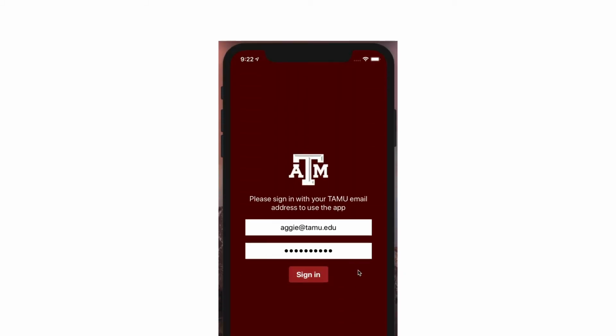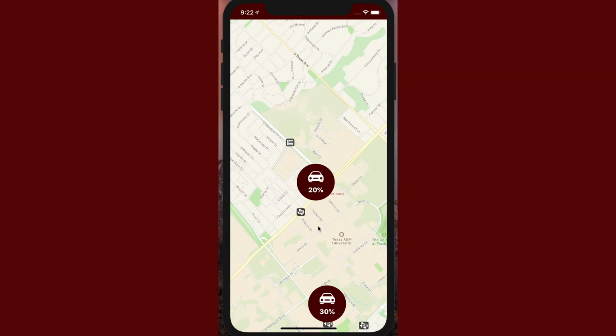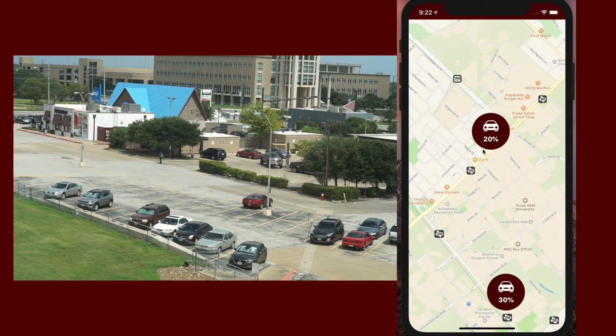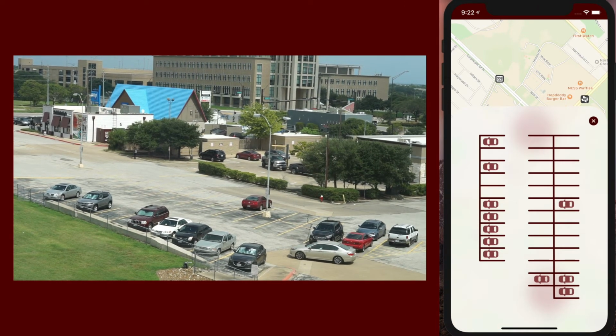Now, let's take a look at the application. After you sign into the app, you can see some parking lots next to you, as well as your capacity. I'm looking for a parking spot next to my apartment, so I'll click on this parking lot.